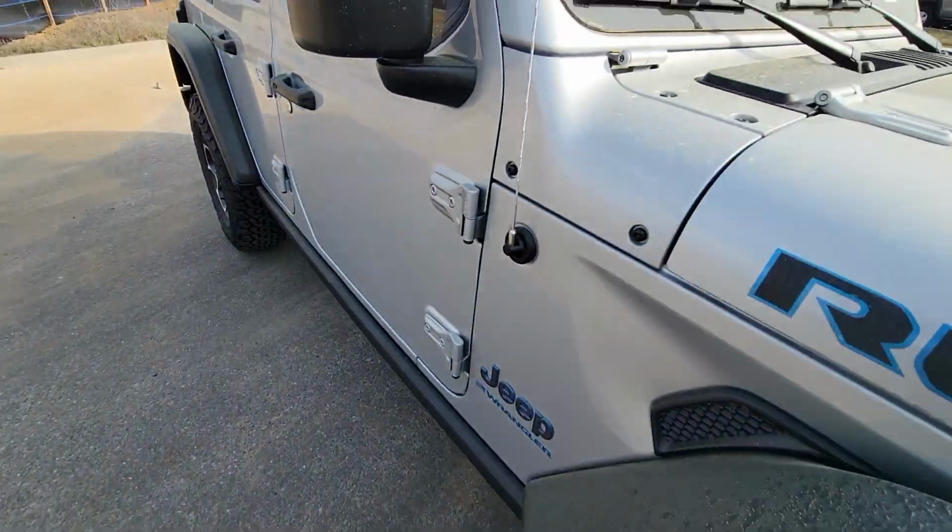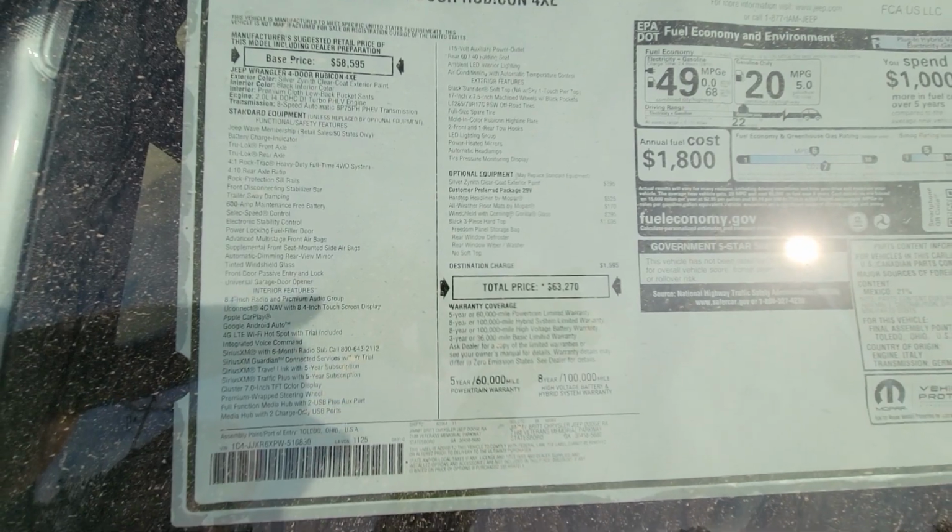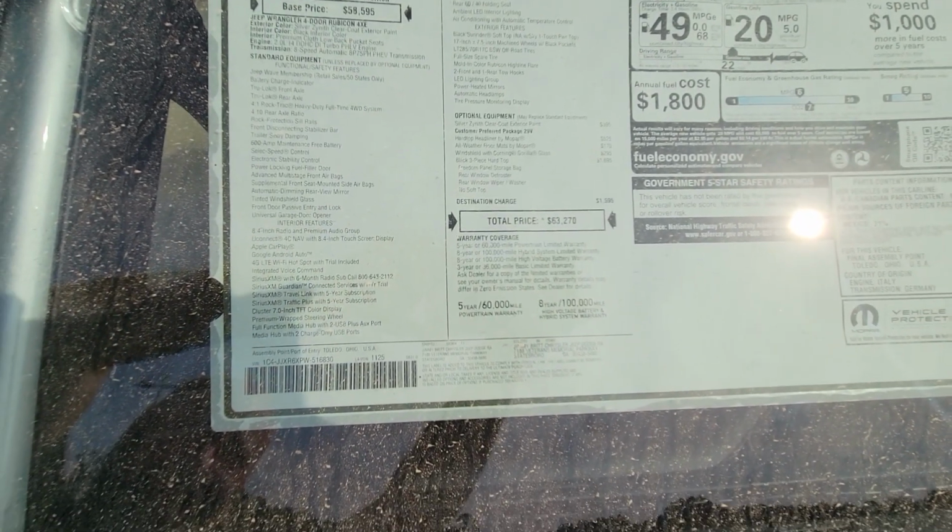Well, let's look at your sticker on here. Here are some of your features on here, and you can see what you have, what you're working with, and what some of the extra options are.